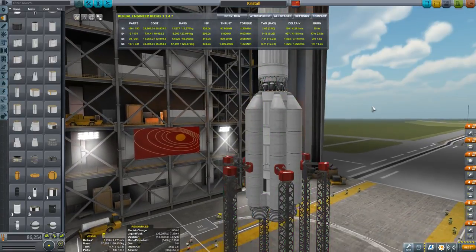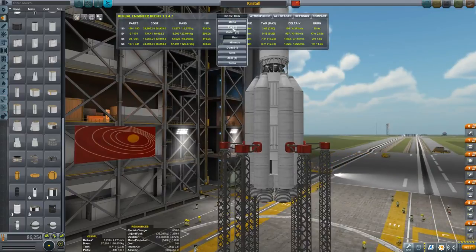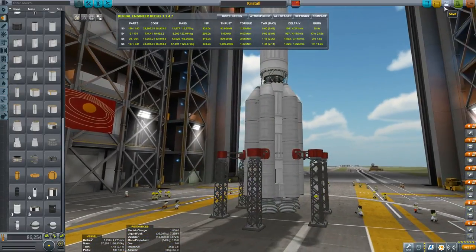Again, we get an 8 point something thrust to weight ratio, which is a lie because it's on the moon. That's why. Good grief. Now we've solved that mystery as well. Save again, and I will see you on the pad, comrades.